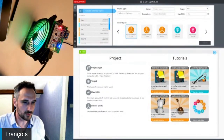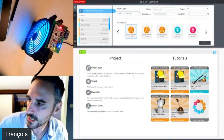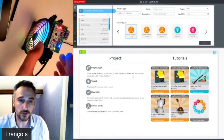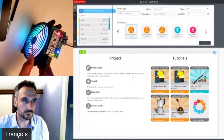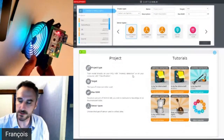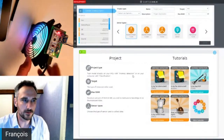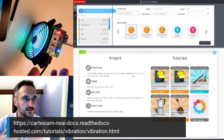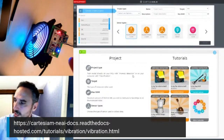So I'll go through the simple steps needed to create a machine learning library. The idea of this demo is to build a small device that will monitor, that will learn the behavior of the fan here, based on the vibration, the accelerometer data. After that training period, it will switch automatically to inference mode, and based on that, it will check that everything is running fine. And if not, it will blink the small LED in red.